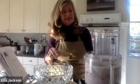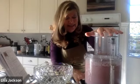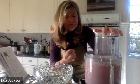And then we are just going to put the top on. And it is turning a little pink. I'm going to scrape right down the sides. It makes quite a beautiful pudding. It would have been better, but it'll blend up. Delicious anyway. The chia seeds will swell and turn into a pudding, a gel.